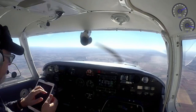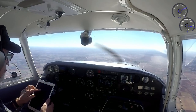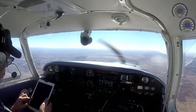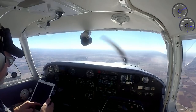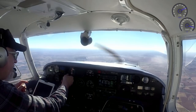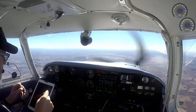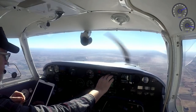Cloud City for information Papa, time 1552 Zulu, wind 200 at 12, visibility 10, skies clear, temperature 07, dew point minus 4, altimeter 3034, visual approach in use, landing and departing runway 27. Notice to airmen, runway 13/31 is closed, taxiway Hotel between taxiway Juliet and runway 13 closed. Advise on initial contact you have information Papa.